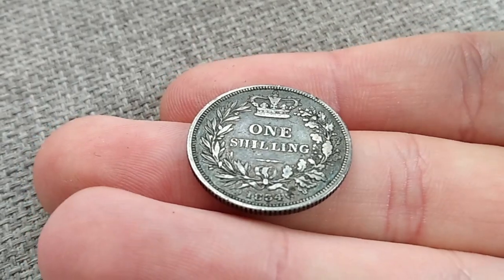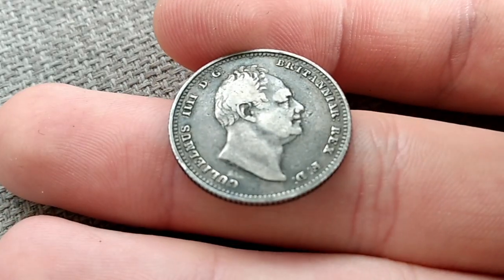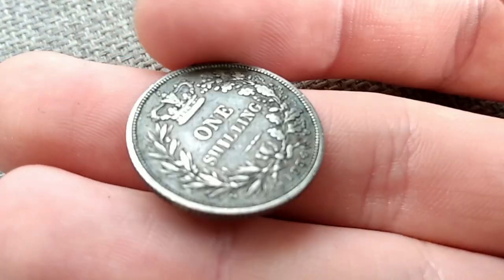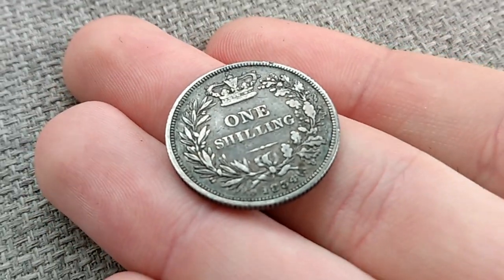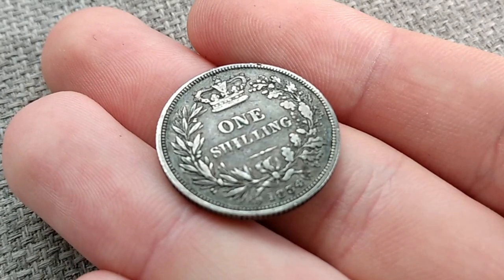This is my second and last coin that I bought today. I bought this coin for £16. As you can see, it is a William IV coin, and the date is 1834. This coin, as you can see, is very darkly toned, which again shows out the magnificent detail.